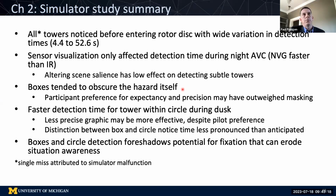The boxes, which were designed to highlight tower position, tended to obscure the hazard itself. Participants' preference for expectancy and precision, though, may have outweighed the masking because they obviously preferred the box graphic augmentation. There was also the fastest detection time for towers within the circle during dusk. This shows that the less precise graphic may be more effective despite the pilot preference for the box.